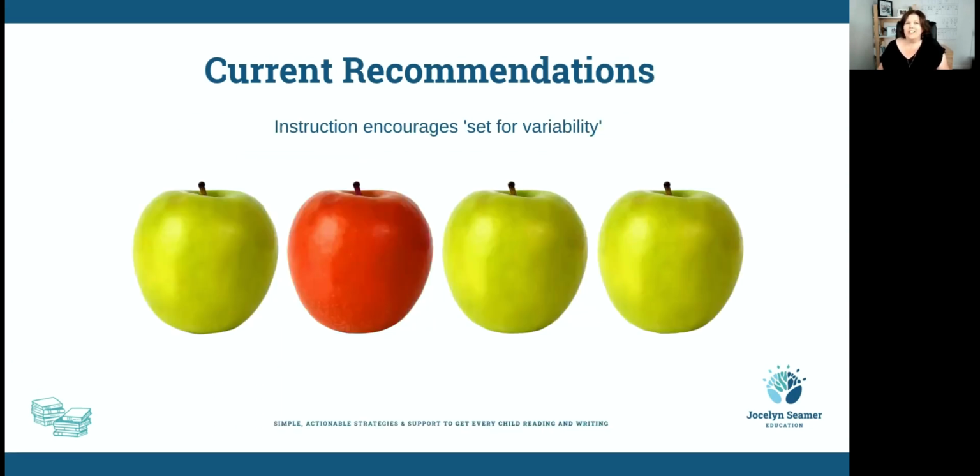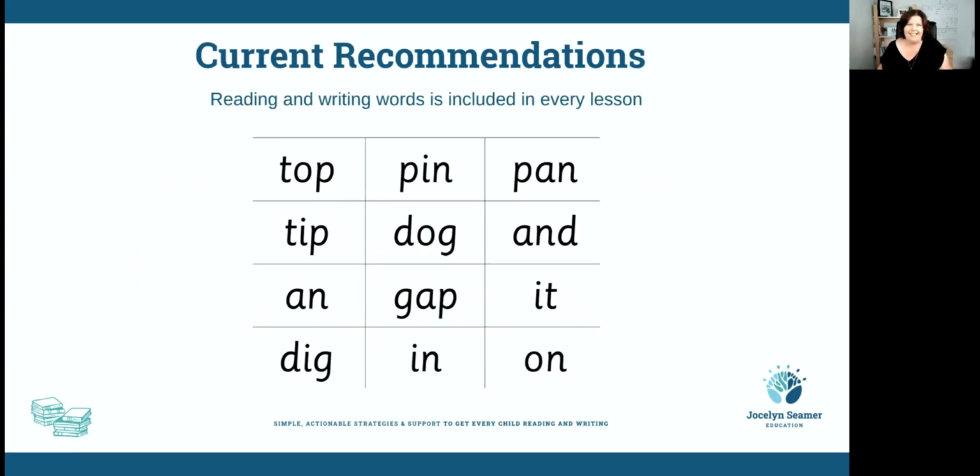Our instruction needs to encourage a set for variability. And in our day on decodable text, we're going to get into this more. But essentially, we need to help children understand that our code is not one-to-one correspondence. So when we're teaching the sound S, for example, instead of saying, this is the letter S and its sound is S, or this is the letter C, is a better example, and its sound is K, what we might say is, one of the ways that we can write the sound S is with this letter S, or one of the ways we can write the sound K is with this letter C. So just that simple shift in language, one of the ways, helps children understand that things are going to be variable, and this is really important when it comes to moving children on from decodable text, but we're going to talk about that another day.